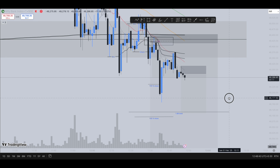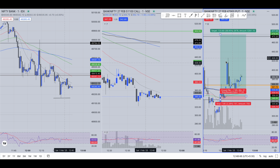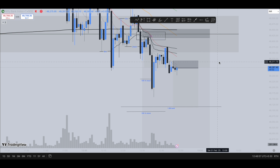This is the bigger picture, and here you can see the market is trying to take support from here and continue further towards the upside. Let's look at the spot chart, guys.